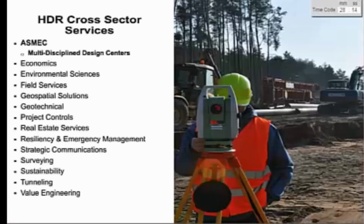In addition to the clear-cut market sectors and business classes, HDR has something they call cross-sector services. In that aspect, these additional services are essentially design teams strategically located throughout the world, where we assist each business class or market sector with their projects. I'm personally situated in our East Coast ASMEC Design Center.